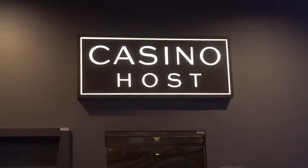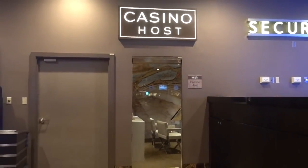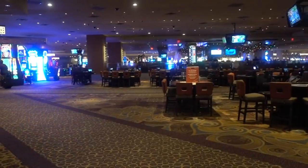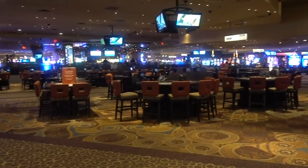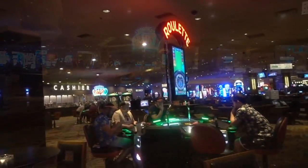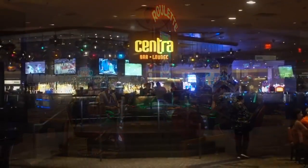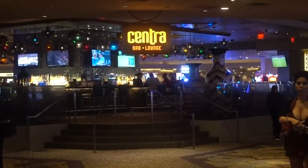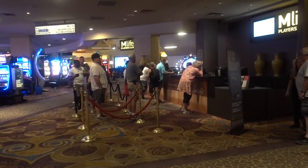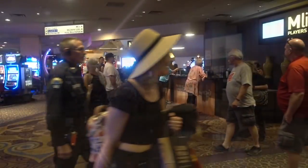If you're a big gambler and want a free meal, stop here at the casino host room. I guess that's what this is. Not terribly elegant, but that's the sign on the door. Lots of room here for table games. Did you know roulette was a group sport? Well, it is, or it can be. In the middle of the casino is a bar called Centra. If you want to have credit for the money you spend at Luxor or any of the MGM properties, you can get an M Life card.